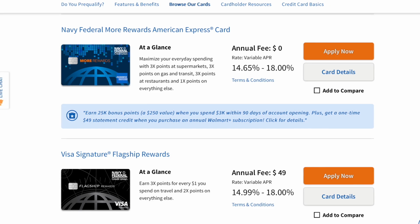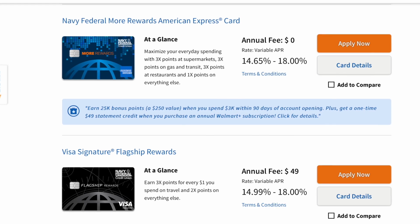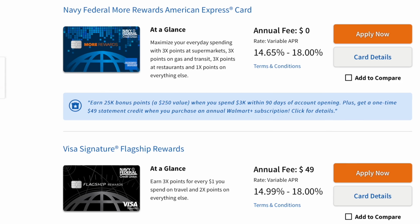Now, as far as the APR on both of these credit cards, the More Rewards credit card is going to be a variable 14.65% all the way up to 18%. And the Flagship credit card is going to have a variable APR of 14.99% all the way up to 18%.